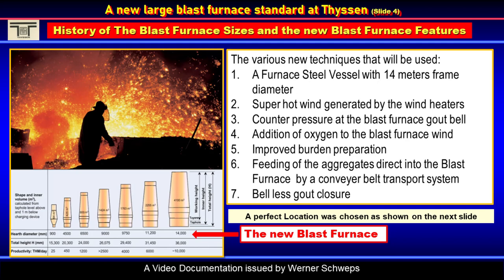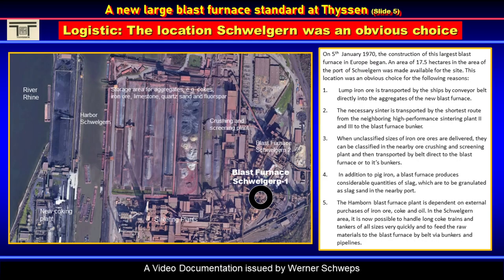The planning was for a monthly production of around 250,000 tons of pig iron. The various new techniques that would be used: a furnace steel vessel with a 14 meter diameter, super hot wind generated by the wind heaters, counter pressure at the blast furnace top, addition of oxygen to the blast furnace wind, improved burden preparation, feeding of the aggregates directly into the blast furnace by a conveyor belt transport system, bellless top closure.